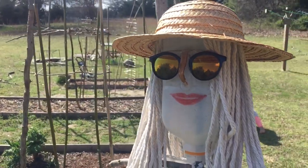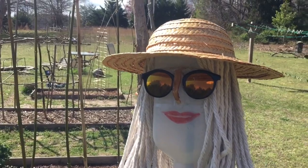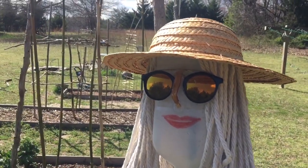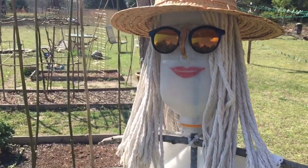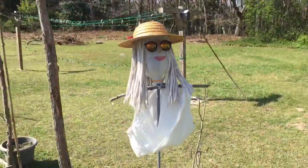Okay. Well, anyway. Nothing goes to waste around here, so sunglasses, a hat that was hers but got ripped on one side, and an old mop, which is now a wig, and there's my scarecrow.